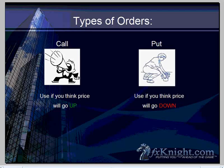See, it's not that complicated. Anybody confused yet? Or are we all on the same page? Buy a call if you think price will go up. Put it down if you think price will go down.